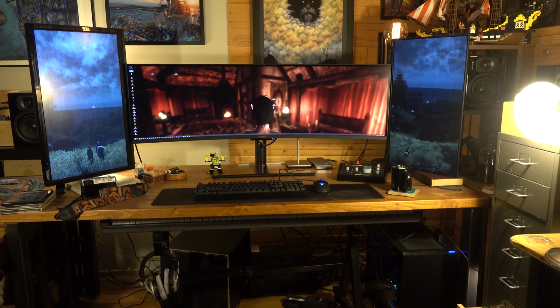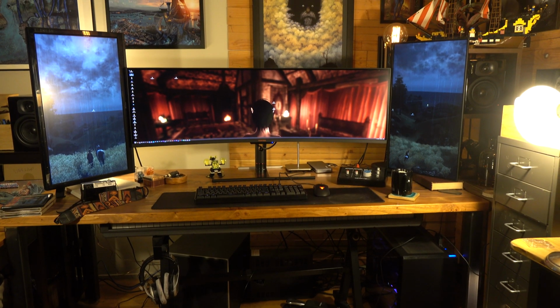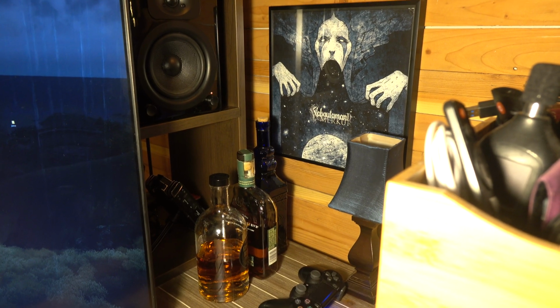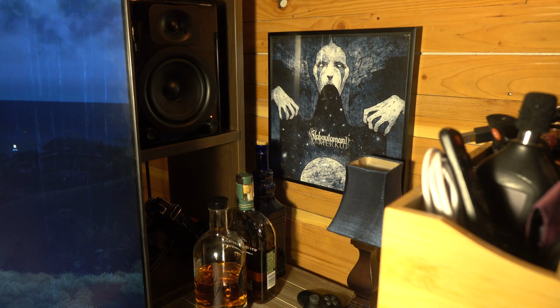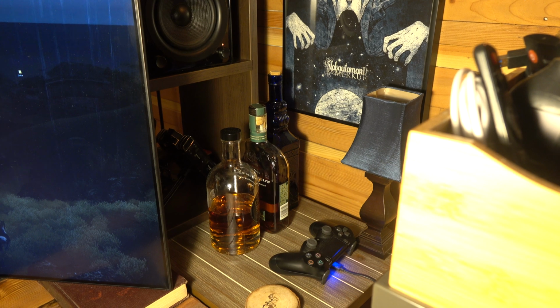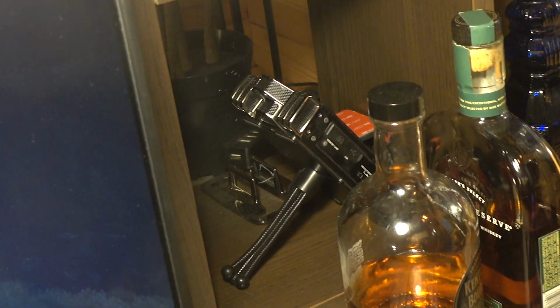There's some stuff hiding underneath the desk. There's my computer. I'm not going to cover everything that's in the computer because I've done that separately in a different video. That is Klabatamon's Merkur album, my favorite black metal album. One of them is kind of jazzy. That's a record. Down there we got some Woodford Reserve and some other bourbon. And then some more audio devices back there. You see them hiding back there?